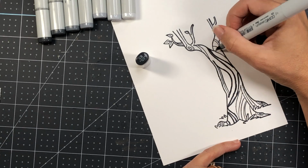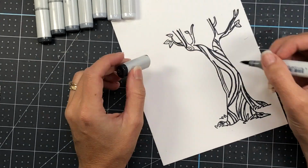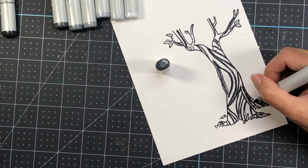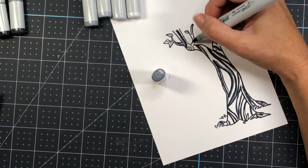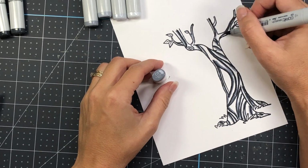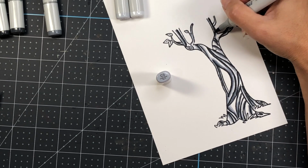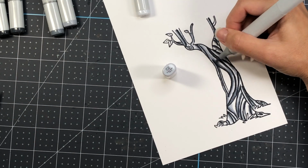Okay, so here's the tree that I stamped out. I'm going to be making this a spooky tree, so it's going to be a dark gray. I initially go over all of the lines of that tree with my C8 marker. And then I'll come in with my C7 and go over the lines again, but extend more into the white area. I'll also use C6, C5, 4, 3, and 2. So I'm just, again, going over the lines and then extending more into the white area until the whole thing is covered. Eventually I cover it all with my lightest marker, which is my C2.